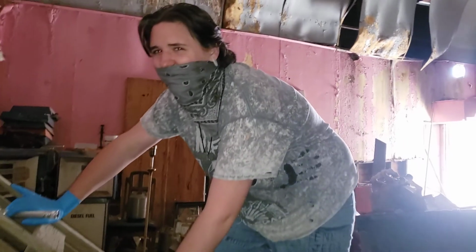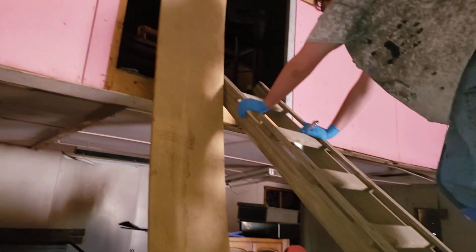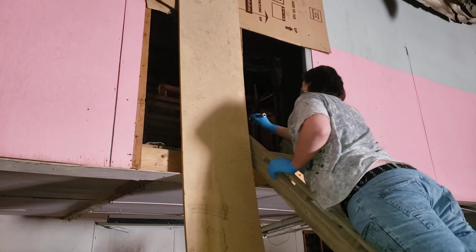You fixed my bandana. Hi. Thank you. You're welcome. Joey's gonna get up there and climb. I'm not gonna look at his butt. Thank you. I know that nobody wants to see that.